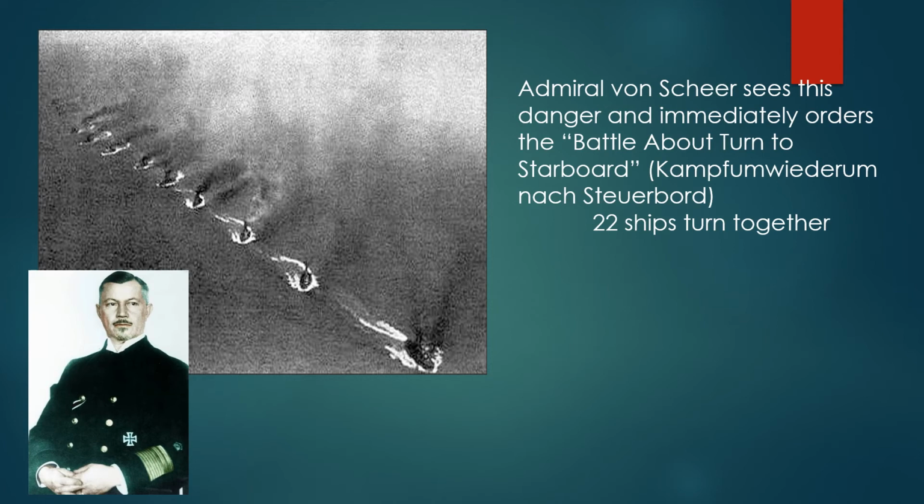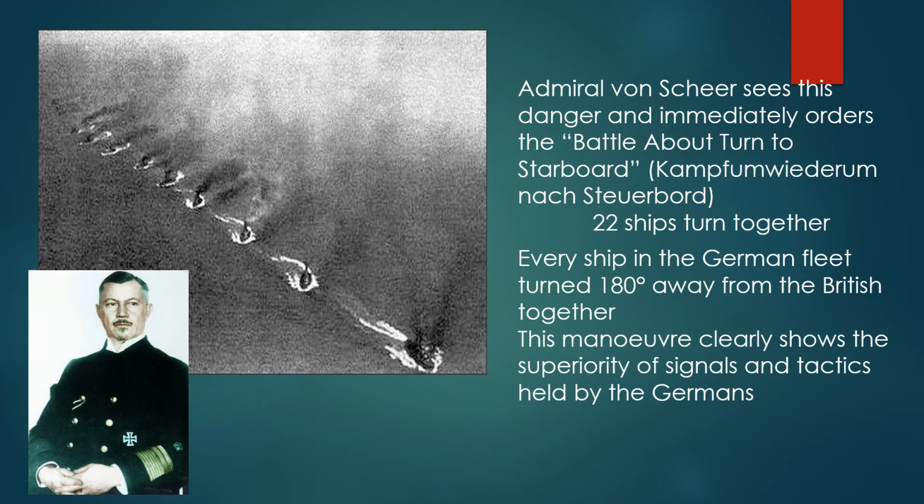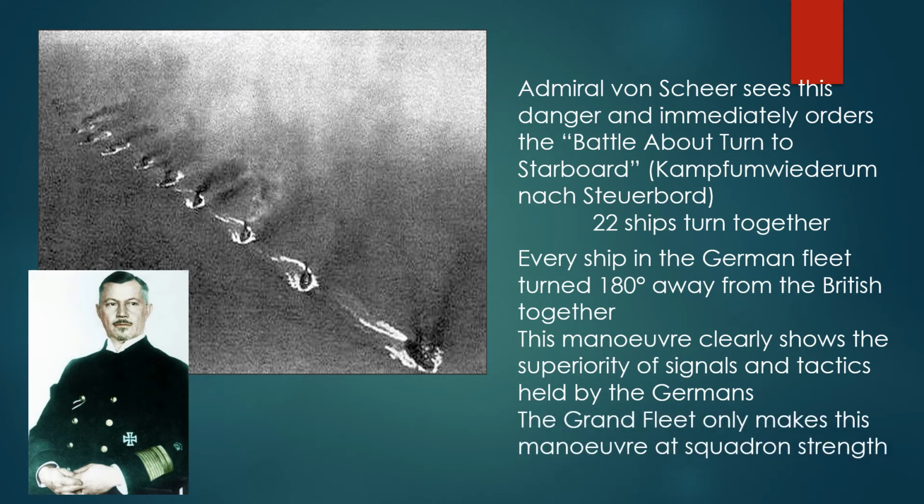Admiral von Scheer sees this danger and immediately orders the battle about turn to starboard. 22 ships turn together. Every ship in the German fleet turned 180 degrees away from the British, and they turned together. This maneuver clearly shows the superiority of signals and tactics held by the Germans. The Grand Fleet only makes this maneuver at squadron strength, 4 or a maximum of 6 ships turning together.